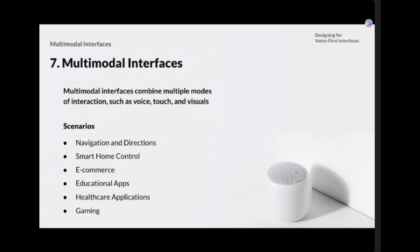So, what are the benefits of multimodal interfaces? We have accessibility, which is basically to cater to diverse user preferences and abilities. We have redundancy, which is basically having a backup mechanism in case of errors or inaccuracies. We have enhanced understanding, which is basically visual and auditory cues to reinforce each other. Then we have personalization, where users can choose their preferred interaction modes. So these are just a few benefits of multimodal interfaces.